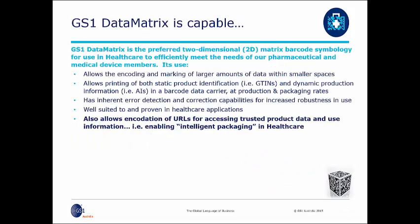So, as touched on, the GS1 data matrix holds a large amount of data. That's quite different to the normal linear retail barcode, which is just holding a number. It allows the printing of variable data. Normally static is your GTIN. A GTIN is allocated to a product and its particular tier of packaging, and that is repeatable across all the units. Your variable information is your batch and expiry specific to the batch, and then the serialization makes each individual unit unique.